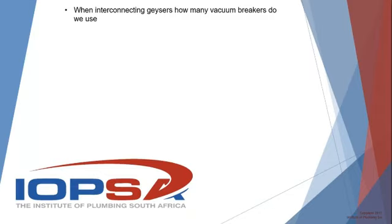That is the story. So even if you have a pre-feed geyser going from hot out to cold in of the next geyser, that doesn't mean that you can only have one vacuum breaker on that little connection. It means that you need your hot outlet vacuum breaker on the first geyser, and you need your anti-siphon loop cold inlet vacuum breaker on the second geyser, unless anybody wants to add something to that.